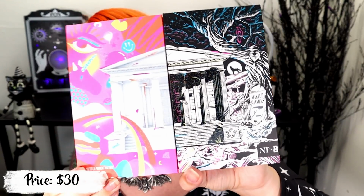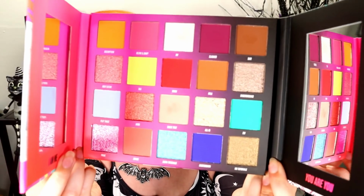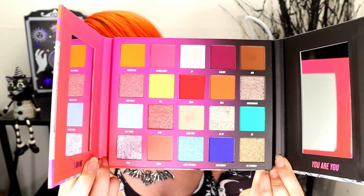So again, the packaging on this, gorgeous, like gorgeous. And something smells like it's burning around me, and I'm not sure what that's about, but the inside of the palette itself, this is bigger in person than I expected. Like, this palette's big, you guys. And here is the color scheme.